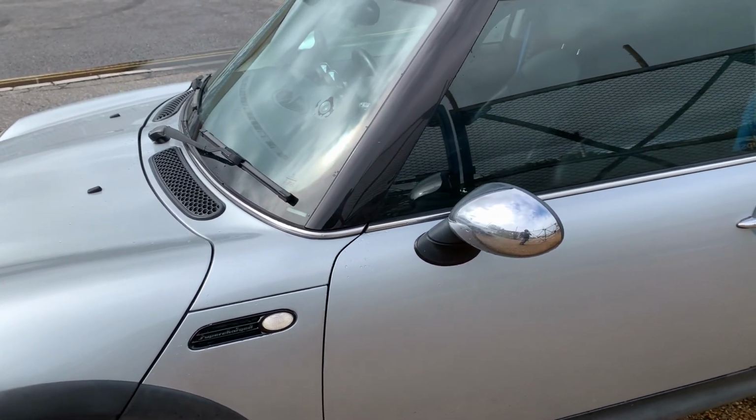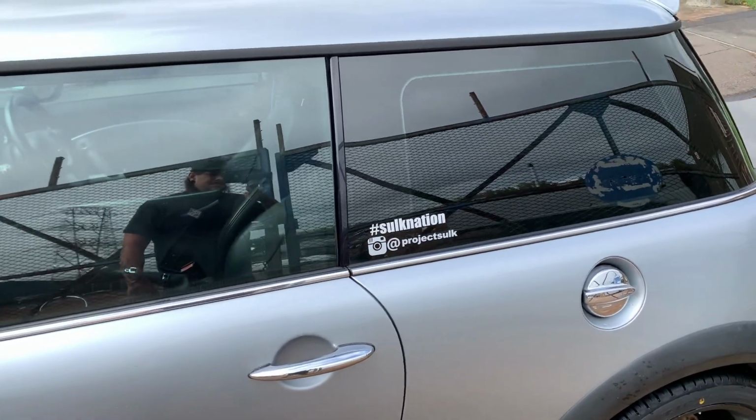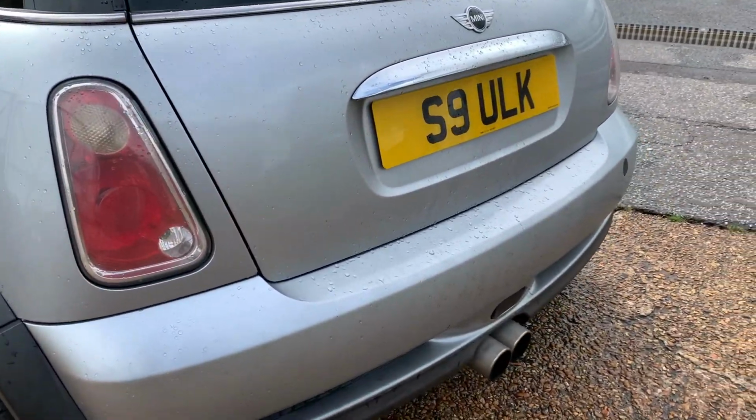But I do get in my car, and knowing that I've done certain things makes me think it's my car. It makes it my car more than my other car. I've got a daily that I've had for a few years. I've done a lot of miles in. It's my work car. And yes, that feels like my car, but not as much as this. This car I've actually spent a lot of money on, and I've done a lot of the work myself. And I feel like it's my car. It's my project. It's Project Sulk. And I'm really happy about that.